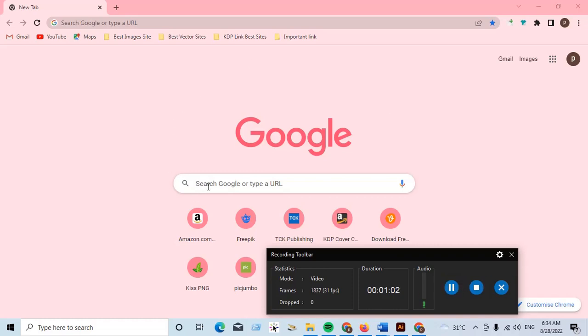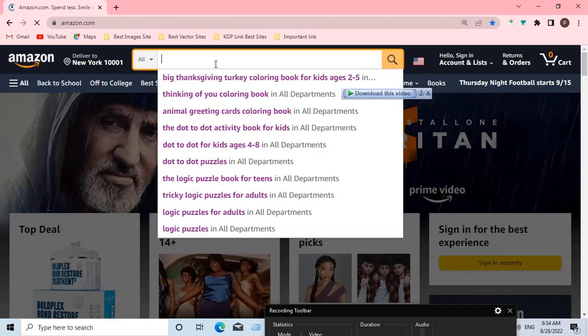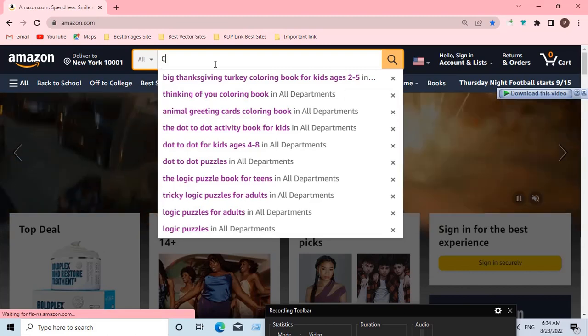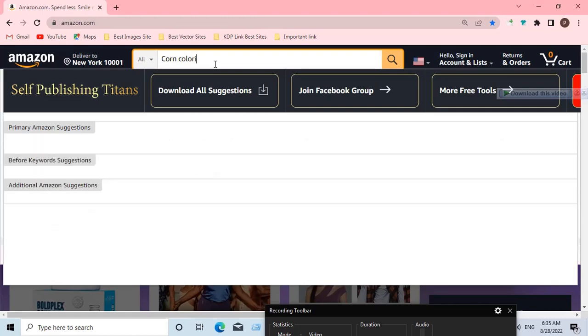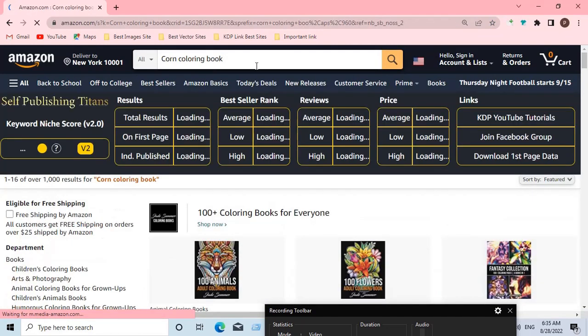So we are going to the Amazon KDP marketplace, and our today's niche is corn coloring book. Corn coloring book, that is the Thanksgiving coloring book niche.